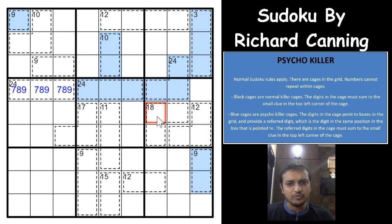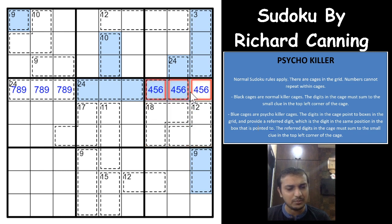So if you see this 18 and 12, the sum of these two cages are 28, I'm sorry 30, right? So sum of these three numbers would have to be 15, and without using 7, 8, 9, the 15 can only be fulfilled by having 4, 5, 6, right? So the box cage, the total sum of the box would have to be 45, and 18 is already used by these two cages, so these three digits would have to be 4, 5, 6, simple. And these three digits would have to be 1, 2, 3, right, the remaining three digits.